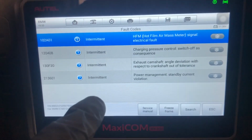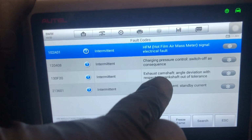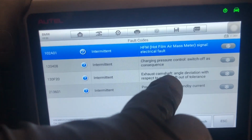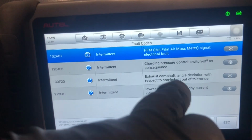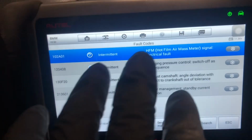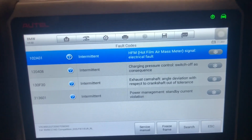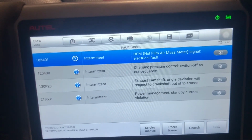So basically what these codes mean is the exhaust camshaft is out of tolerance to the crankshaft. You've got three pulleys, the inlet, the exhaust and the crankshaft, and the car has detected that the exhaust isn't in line with where it should be in regards to the crankshaft, which usually means that the timing has slipped, or on other models the chain may have stretched or something's out of alignment to do with the timing. Basically, we won't know until we strip it down.